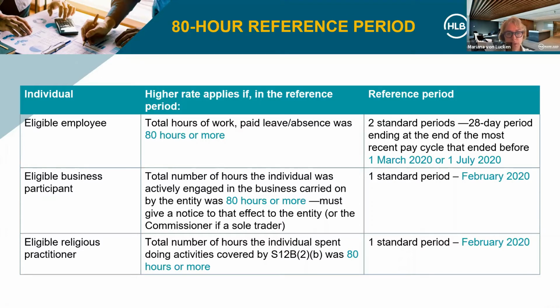Now, you're still eligible. The only thing is that you can only use 1 standard period to test, being the February, meaning 1 March effectively, the period before that. And the same for religious practitioners. Next slide, please.